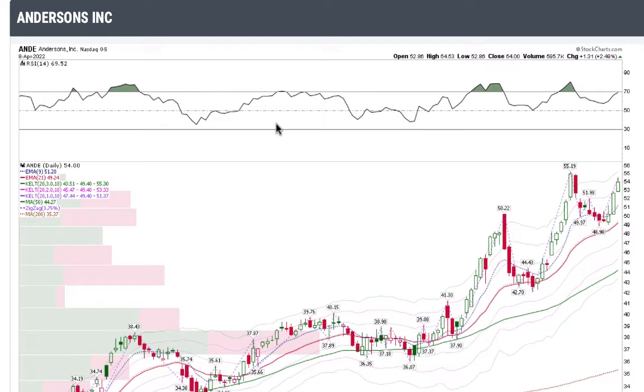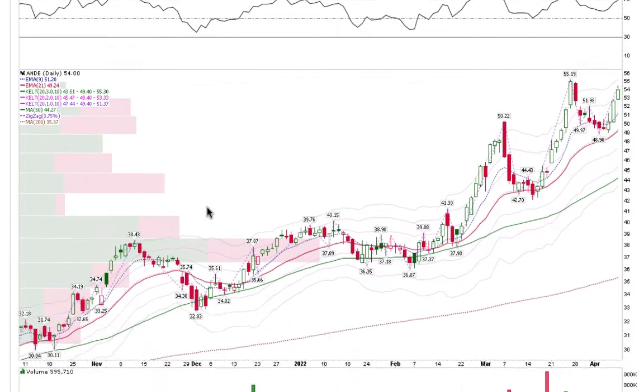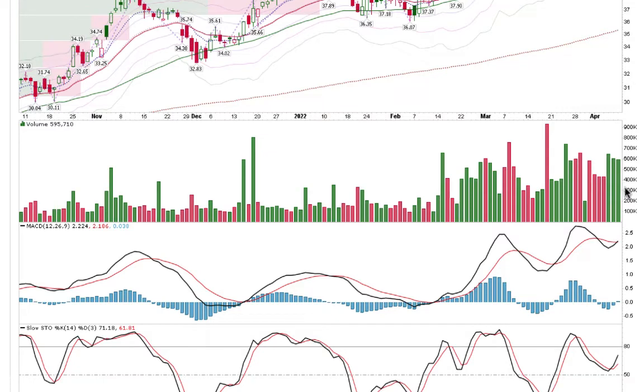Andersons, another stock moving higher last week off of the 21-day, 3 days in a row, RSI's rising, looking for a push to 52-week highs. Volume was above average for 3 days, showing institutions have been picking up shares. MACD is crossing and stochastics is rising. Look for a follow-through in Anderson.